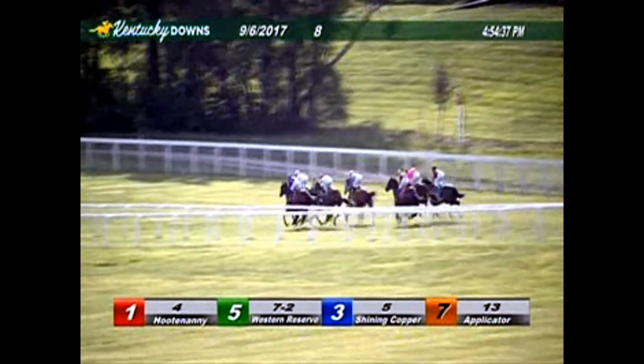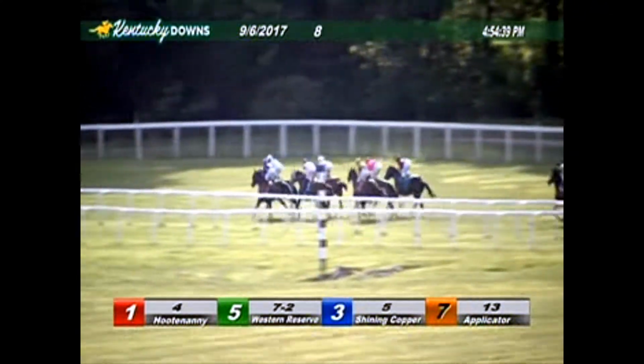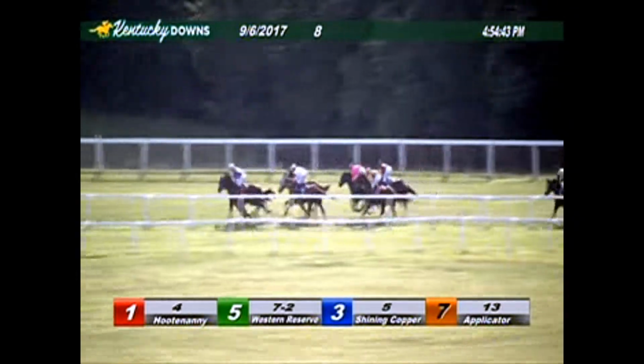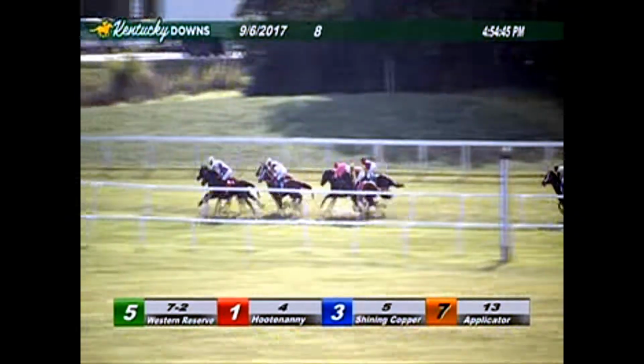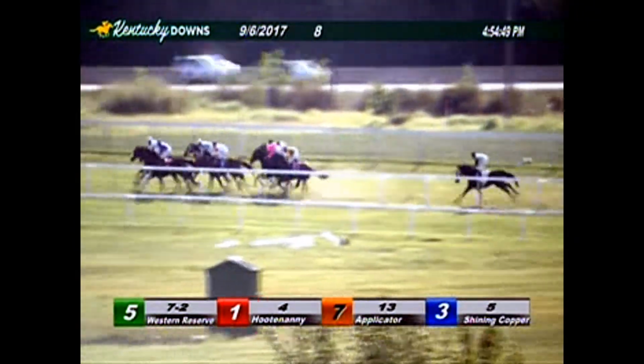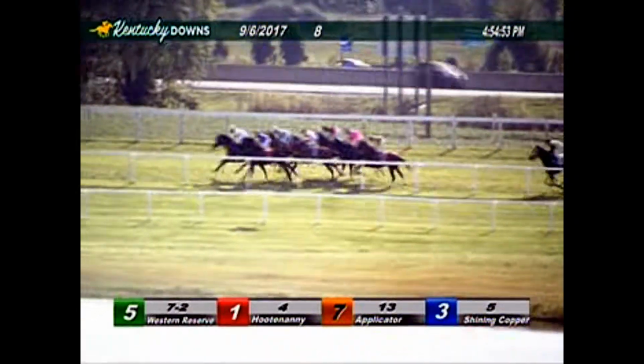It's Hootenanny out there showing speed. Hootenanny and Western Reserve took the initiative as Shining Copper is now tucked in, stalking them from the inside third. Applicator is right there, now racing in joint third. Zambian's got the bright pink. They're all bunched up now. They slowed the pace down mid-race there as they go conservatively around the sweeping turn.